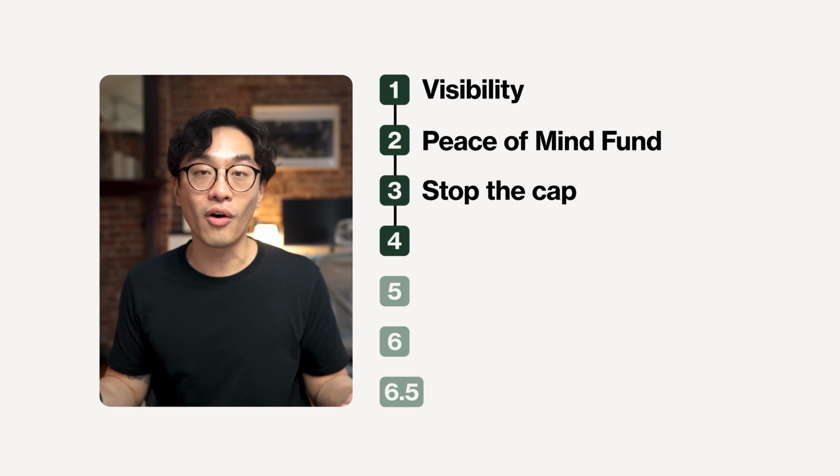The point is there is always going to be a cap, a limit to how much money you can save, but there is no limit on how much money you can earn. And the best combination to change your finances is a little bit of this and a little bit of that. Which brings us to month 4, which I call Wealth Killer.